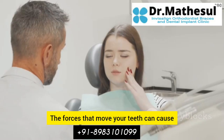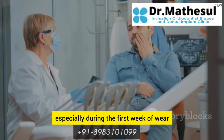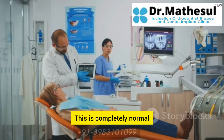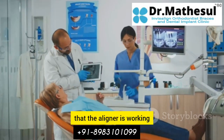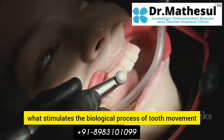The forces that move your teeth can cause them to feel tender and sensitive, especially during the first week of wear and after each adjustment appointment. This is completely normal and is actually a sign that the aligner is working. The pressure is what stimulates the biological process of tooth movement.